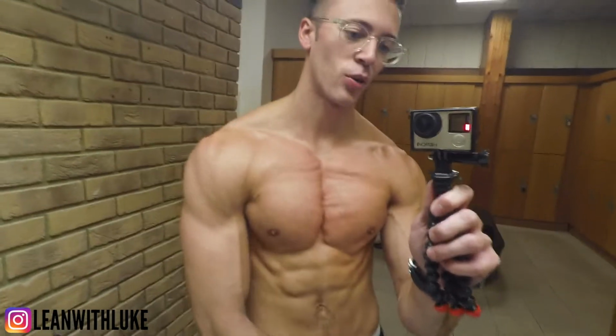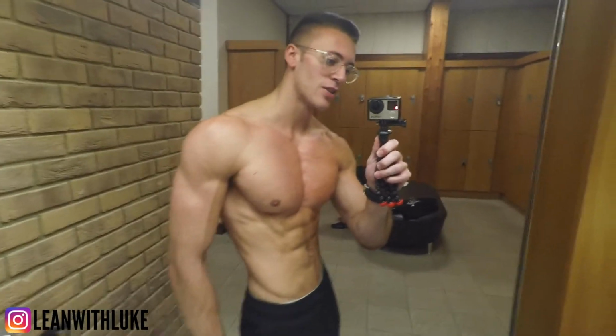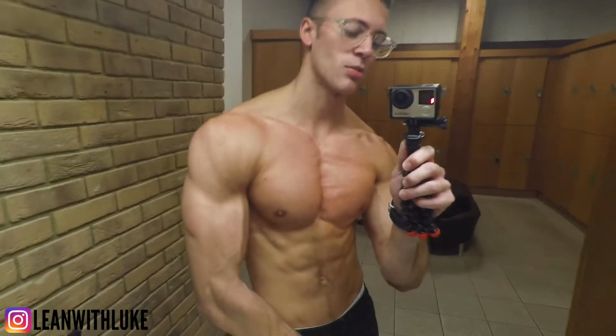So, chest feeling quite full, pumped up there, arms as well. As I said, I'm still holding around 7 or 8% body fat, so everything's coming in, but still trying to keep as much size as possible. Yeah, so looking good is where I want it, so happy so far. Just aiming to get a little bit bigger.